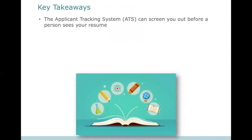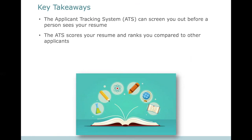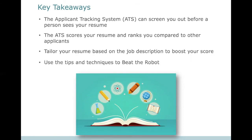So, by now, you should be familiar with the ATS system and how it works, have a good understanding of identifying keywords in the job description, and more importantly, understand the tools and techniques for how to tailor your resume to ultimately beat the robot and get your resume into the hands of the recruiter team.